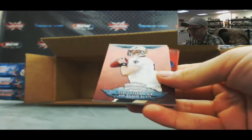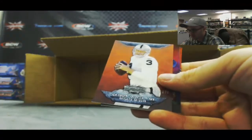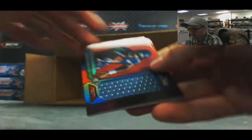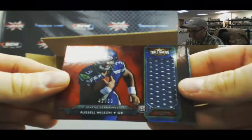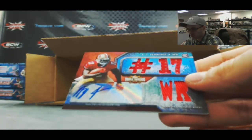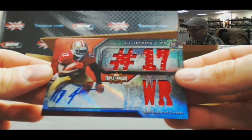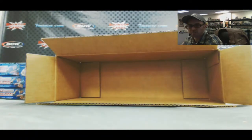Sam Bradford to 170. Mike Vick, 310. Drew Brees. Joe Flacco. Carson Palmer. There's Russell Wilson, 42 of 99. And autograph AJ Jenkins, number 31 of 99.